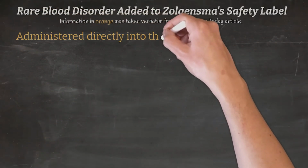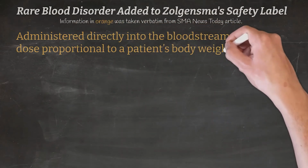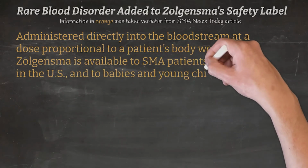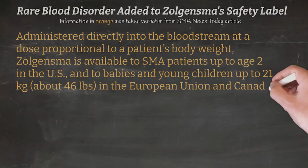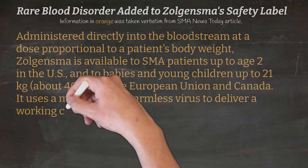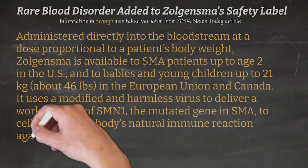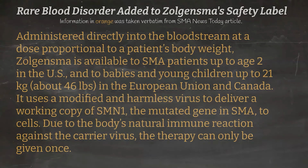Administered directly into the bloodstream at a dose proportional to a patient's body weight, Zolgensma is available to SMA patients up to age 2 in the U.S. and to babies and young children up to 21 kilograms, about 46 pounds, in the European Union and Canada. It uses a modified and harmless virus to deliver a working copy of SMN1, the mutated gene in SMA, to cells. Due to the body's natural immune reaction against the carrier virus, the therapy can only be given once.